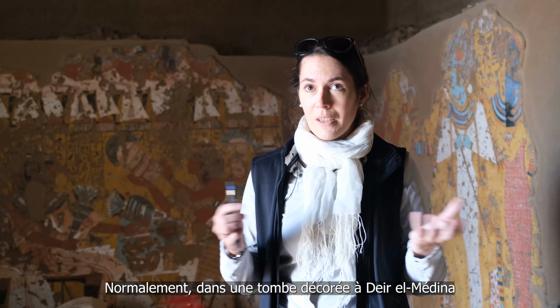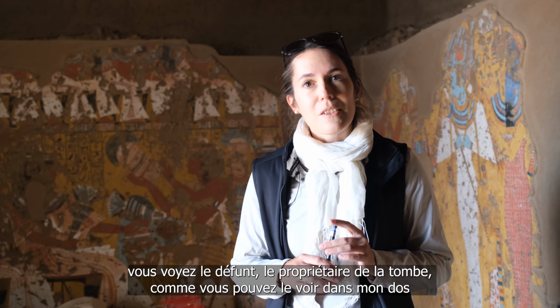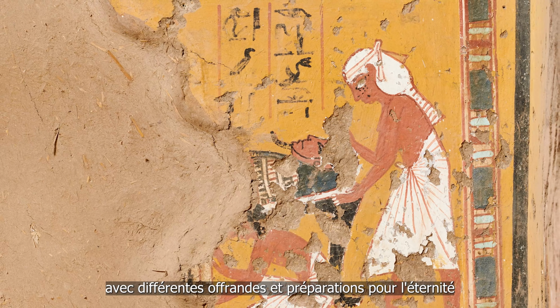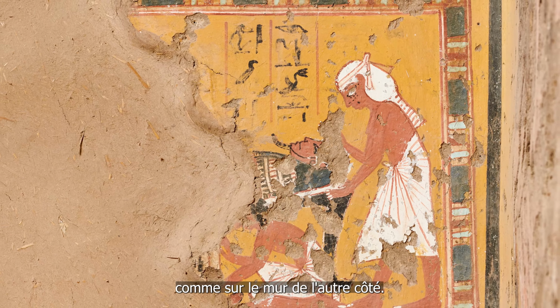Normally, in a tomb decoration in el-Medina, you would meet the deceased, the tomb owner, as you can see in my back, with his family, with different offerings and preparations for eternity, and the deceased in front of different gods, as you have on the other side.